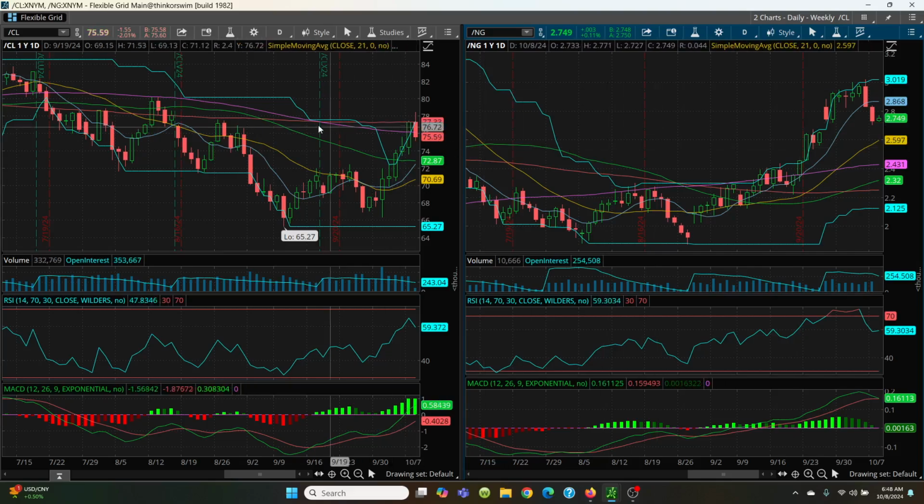Okay, crude oil again, just watch the 100-day, watch that 200-day on the upside, and then on the downside, watch today's low, and then we just follow the candles until you watch that 50-day at 72.87.